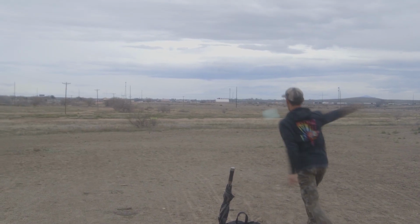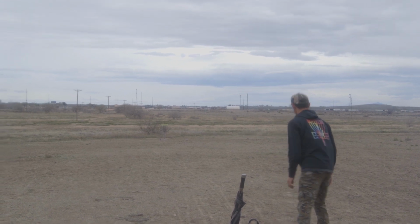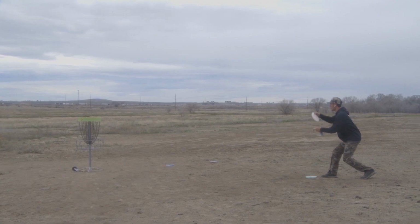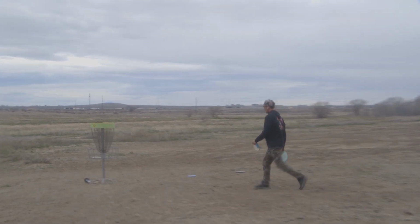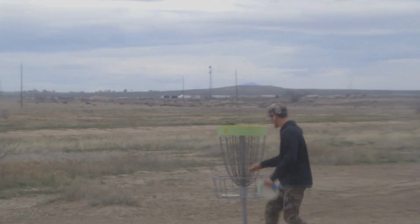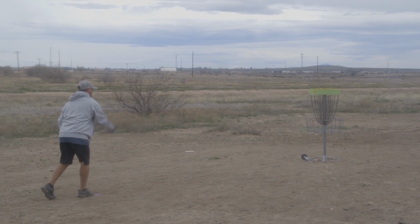And Alex again with the long drive. Yeah, he's feeling it right now with his drives. He's been crushing them. And so many times it happens, you get the long drive and then you have to be the first to putt. Yeah, but he got the birdie, and that's all that matters here. Let's see if Sean can get his.